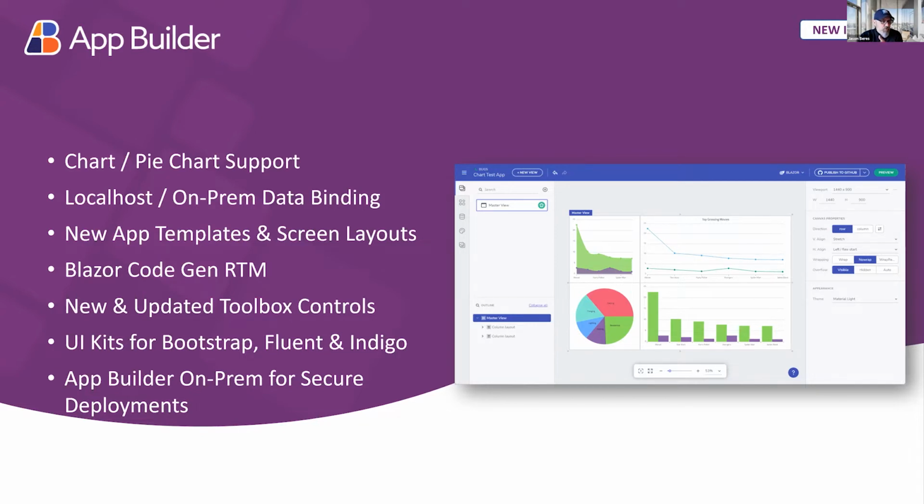Our Blazor code generation is released. We have a new and updated toolbox with new controls. We have UI kits for Bootstrap, Fluent, and Indigo now across the board, in Sketch and XD, and we're working on them for Figma. So if you're designing in any of those tools and you're just pulling that design right into App Builder, you get the full theme support.